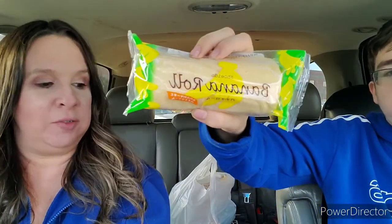And for everybody who's my age, speaking of Play-Doh, you can remember what a fresh can of Play-Doh smells like. It's actually really good. We got something else to try. This is the first thing I wanted to try. Banana roll. You can try everything in the car.